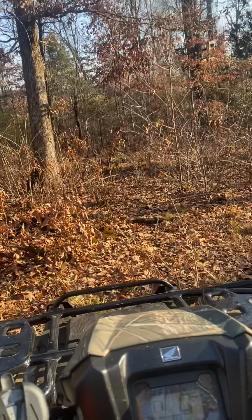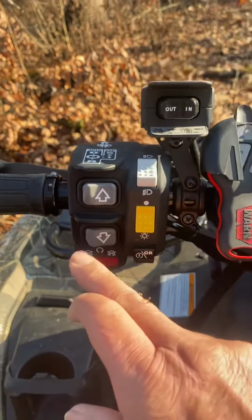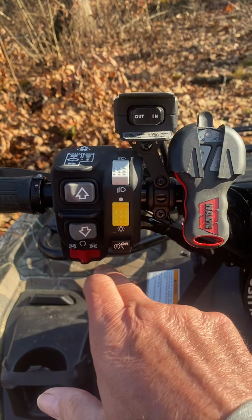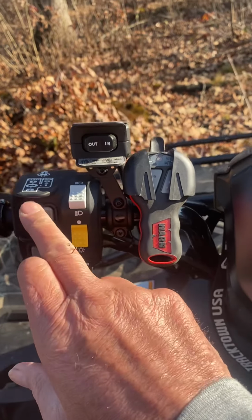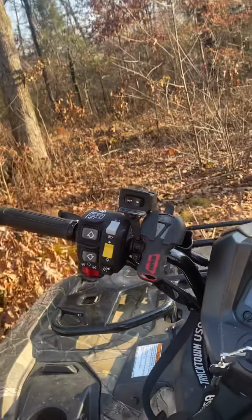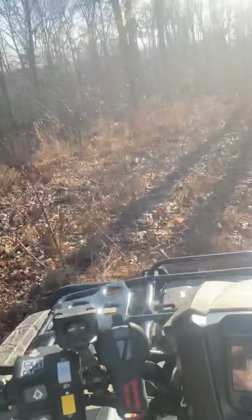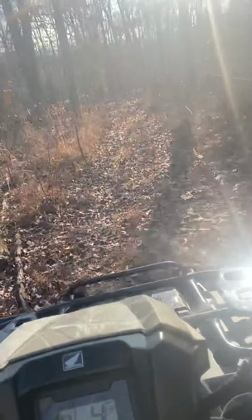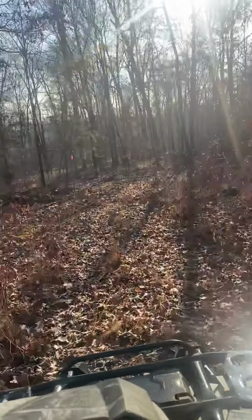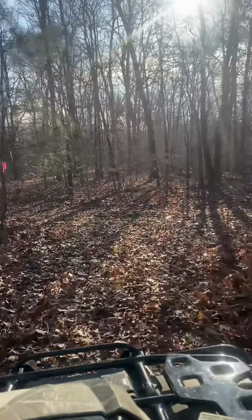Okay, put her in gear. Just using these little toggles right here, they're pretty neat. You know, you go in and out. I don't have to worry about foot shifts or anything. I'm just spoiled with this Honda thing. You put it in drive and there you go. Press a button and it goes in reverse. I'm still breaking it in. It doesn't have many hours on it yet. I'll probably get its first 20-hour service once I get back out to the West Coast.